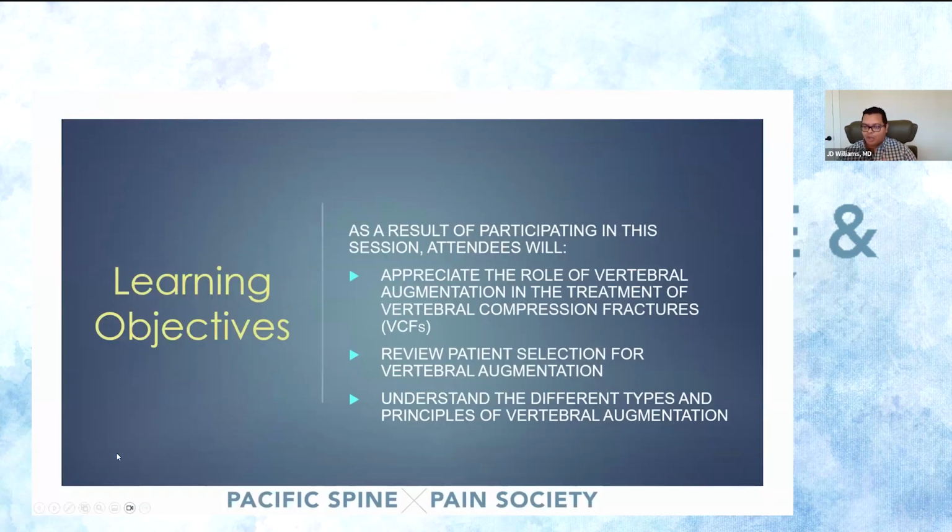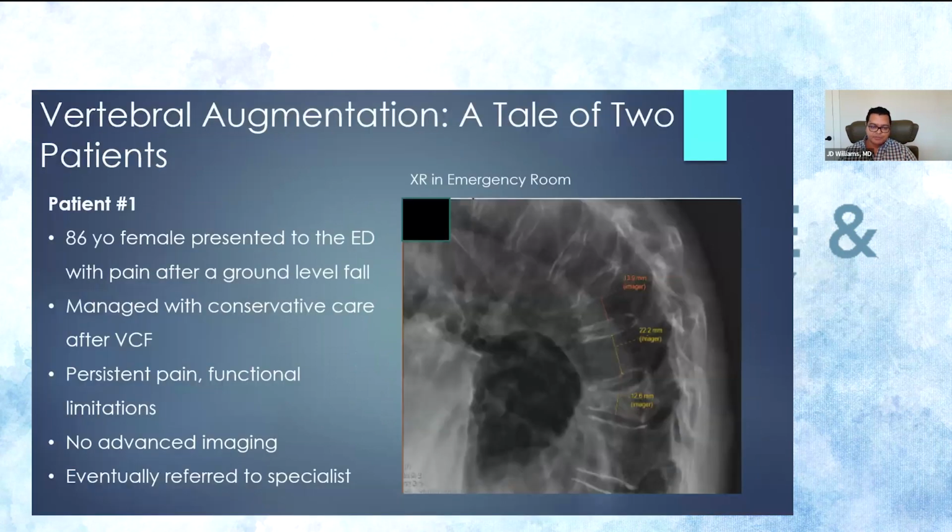What I want everyone to walk away with, in broad strokes, is an appreciation of how powerful this therapy is for patients and how much you can impact not just the patient, but their family. Know which patients to do this in, be more confident in patient selection, and make it part of your practice, while also understanding the nuts and bolts of vertebral augmentation. And by discussing cases with the guys on the call, we'll pick up some of the nuances and finer points. I don't have any disclosures relevant to today's talk.